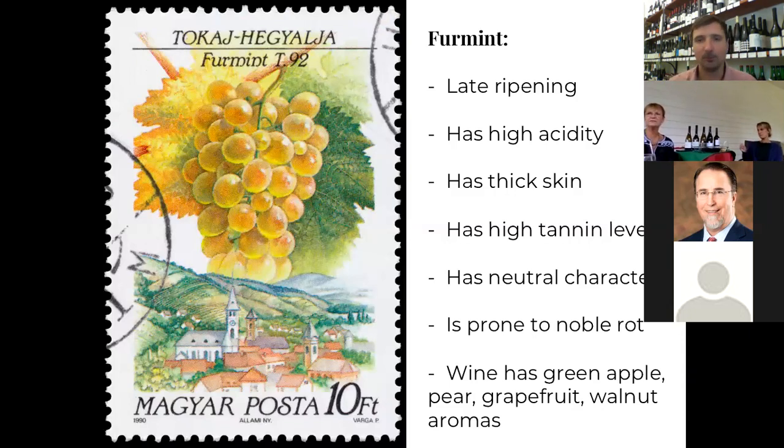Furmint, the grape you're having right now from Tokaj, is a late ripening variety. Please taste it, go for it. It has a high acidity, as you can probably tell. And it has a thick skin, which I don't think you can tell just by drinking the wine. Due to this thick skin, it has high tannins, because tannins, this dryness, comes from the skin or the seed of the berries, better from the skin.